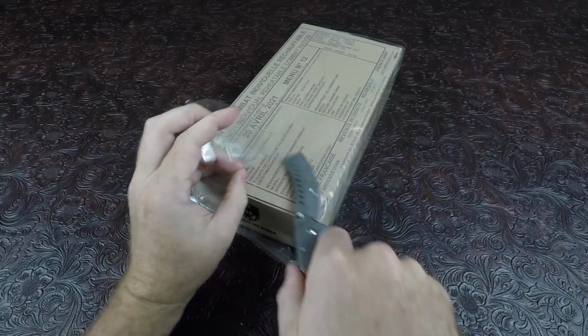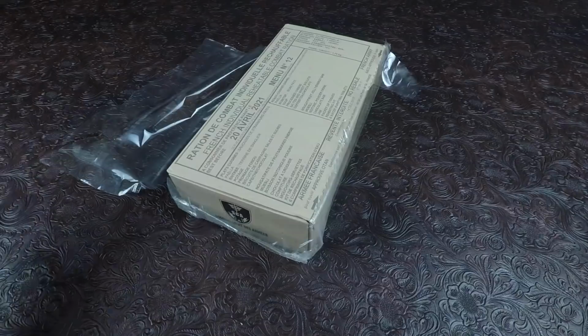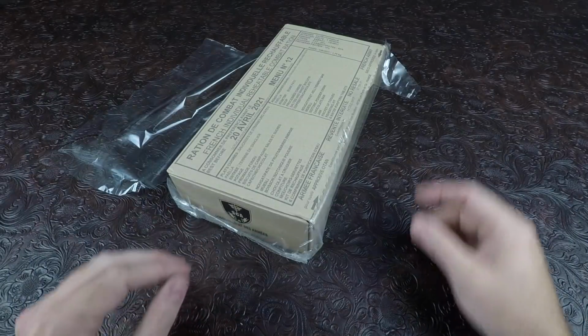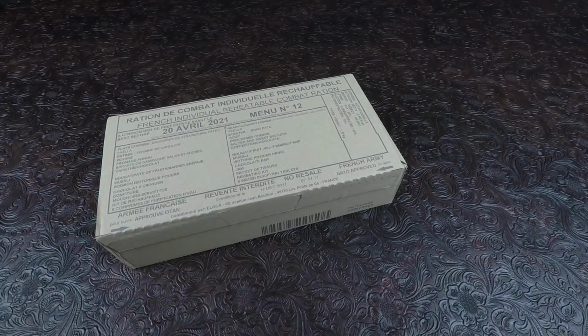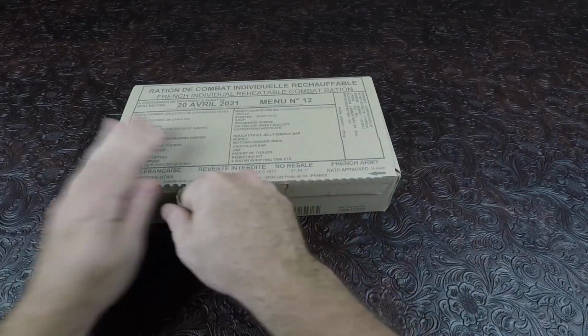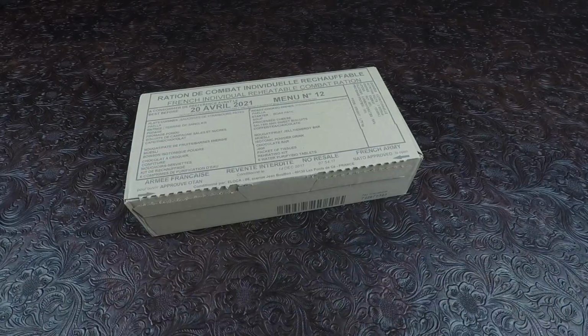And these always have the clear plastic over the top. If you guys haven't seen me do one of these, they're primarily some of the best rations you could ever get. The French really did a good job on these, and I was told in France you could actually buy these mains in the store.